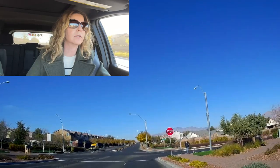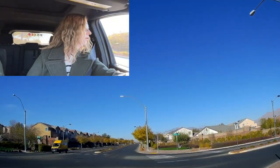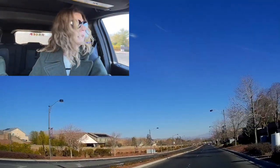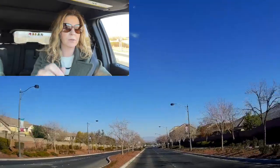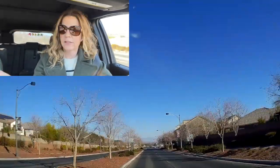This is Elkhorn. I don't even know what road we're on. Doesn't say. No. Oh, Egancrest. So we're still in Providence. You can tell you're still in Providence by the light posts and also the walls.